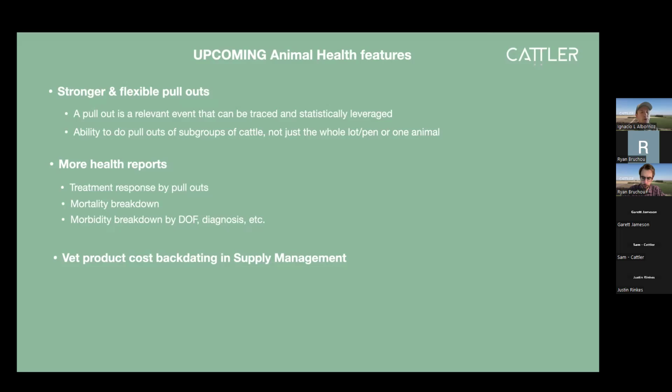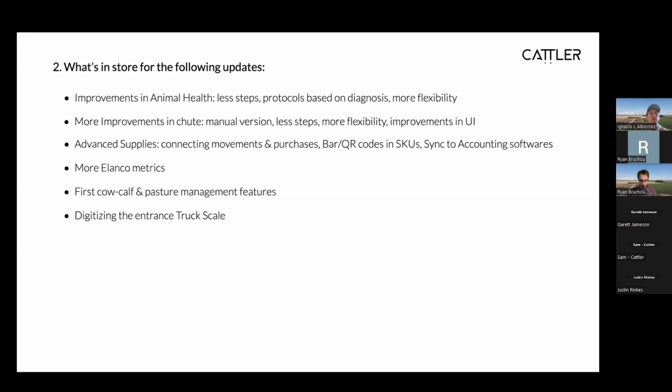Oh, well, I was falling short, but I have this other slide where you can work in more detail with the pullouts. Being able to pull out not only one individual or the whole lot, but a subgroup, and make it handy on the PenWriter app, or in some parts where we're looking at how it's going to look from the user interface perspective. I think I mentioned the health reports, and also the ability to backdate the cost, as we already do for feed in the supply management section. That's another big deal. So this is coming down the road.